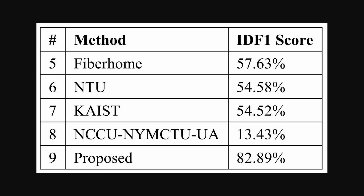Alright, and to further show just how well this multi-object, multi-camera tracking system performs, this table compares the proposed method against several other existing approaches. We are looking at the IDF1 score here, which, as we discussed, is a key measure of tracking accuracy and completeness. You can see methods like FiberHome, NTU, and KAIST scoring in the mid-50s, but the proposed method, well, it achieves an impressive 82.89%, significantly outperforming these others. This really underscores the effectiveness of their framework in these complex city-scale environments.